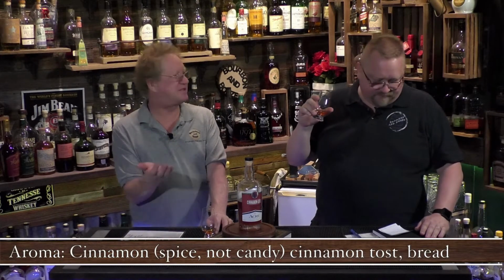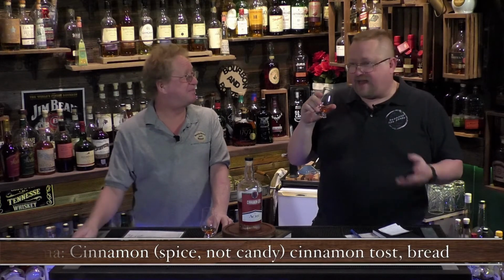I said it was cinnamon, the spice, not the candy. So that's a huge difference. This is like a big buttered piece of cinnamon toast to me, the smell. And I put cinnamon bread, like a sugary cinnamon bread, like a cinnamon roll.